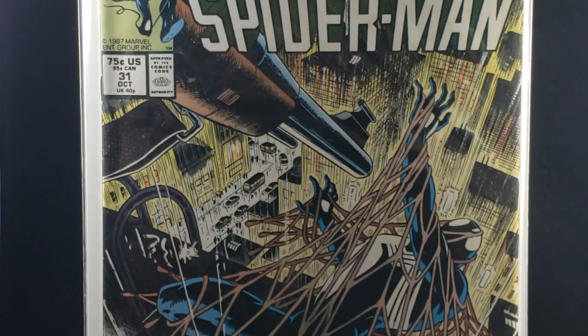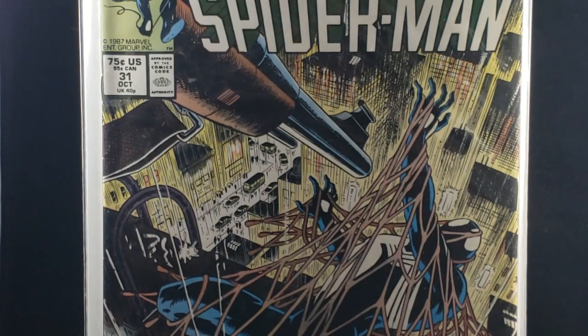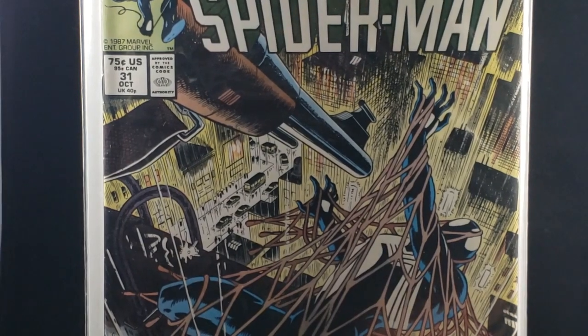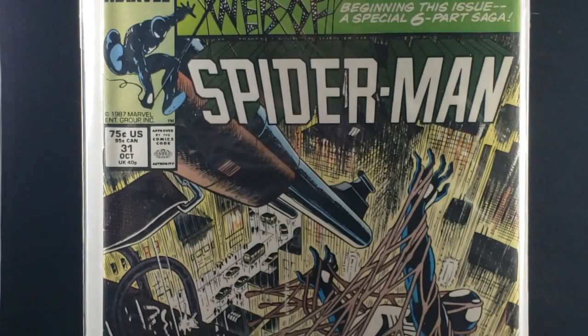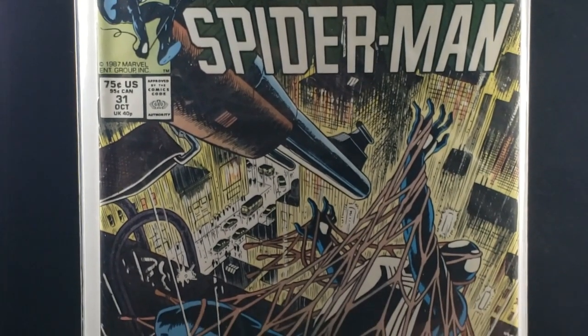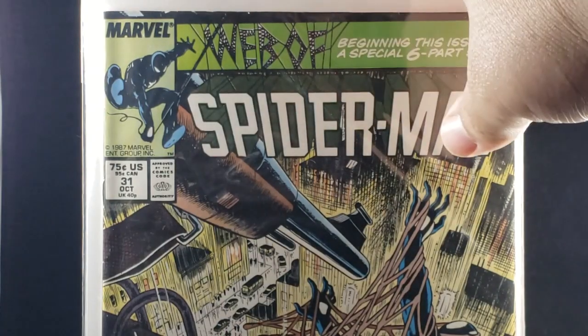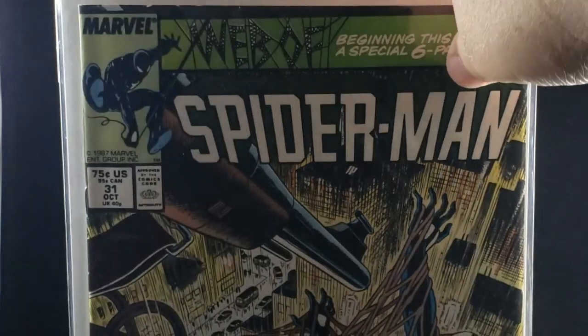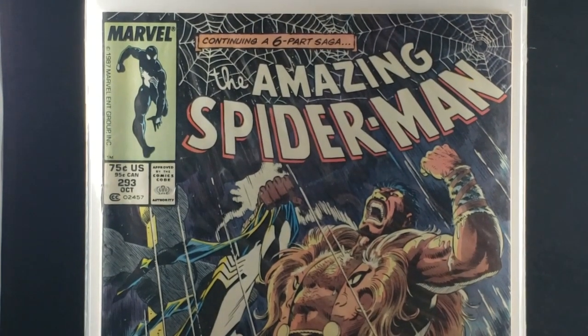Now, a little treat for you guys here. We're taking a look at the Kraven's Last Hunt run. This was from 1987. I showed this off in one of my live streams before, but here you see this is the beginning of a 6-part saga. This is from the pages of The Web of Spider-Man. You have issue number 31 from October of 1987. And this played out over a series of different titles.